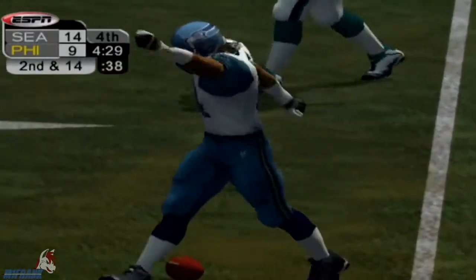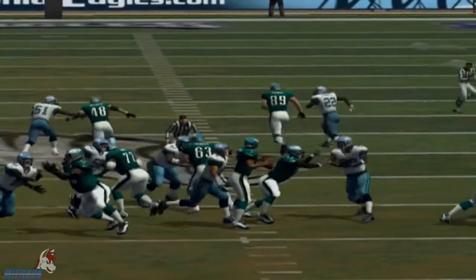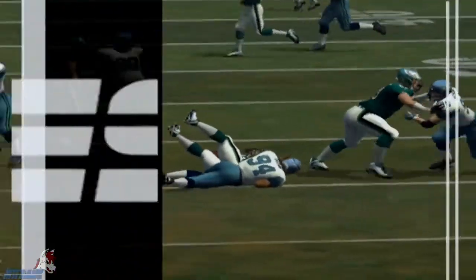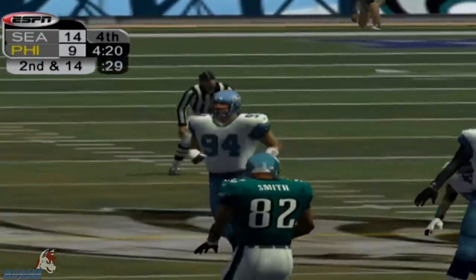Brown sacks him back at the 37. Chad Brown nails his man behind the line of scrimmage. That's going to cost the offense a few yards. Oh, yeah, that's a great job of getting to the quarterback. Nice sack. That'll be his first sack of the game.